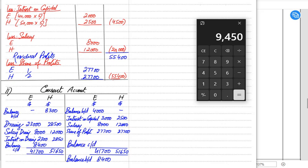If balance CD is coming on the credit side for partner H, then the balance brought down, beta, would come on the opposite side. Balance CD should always come before the totals, and balance brought down should come after the totals. So this is the credit balance for E, and this is the debit balance, that is abnormal balance.